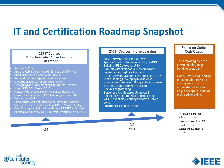But I also want to point out this thing called the Explorer series. You see it highlighted in the orange box, but in each quarter it shows things. And this is where we cover kind of the emerging trends in the industry. So we're going to be having courses on artificial intelligence and machine learning, microservices, virtual reality, things like that coming out this quarter alone.